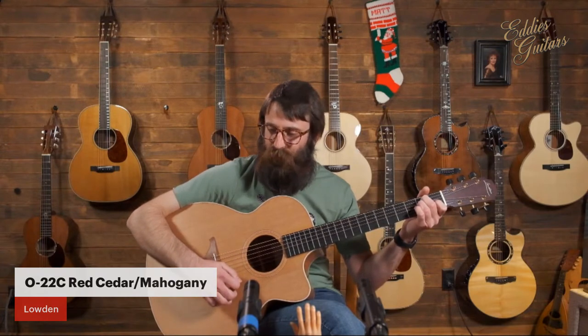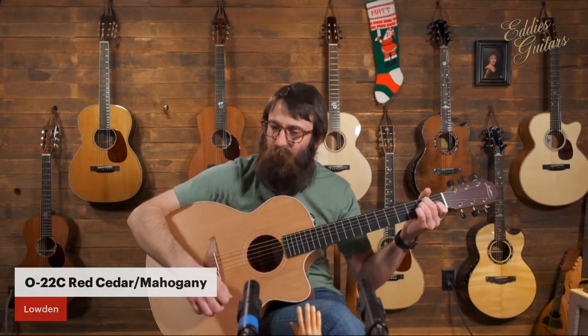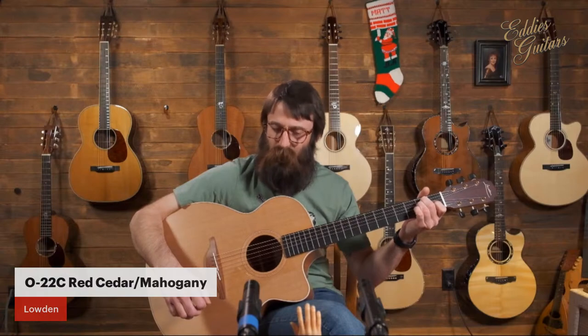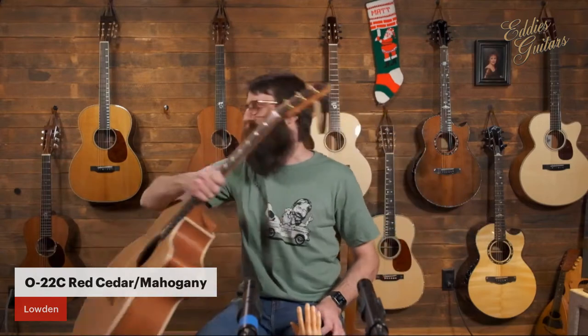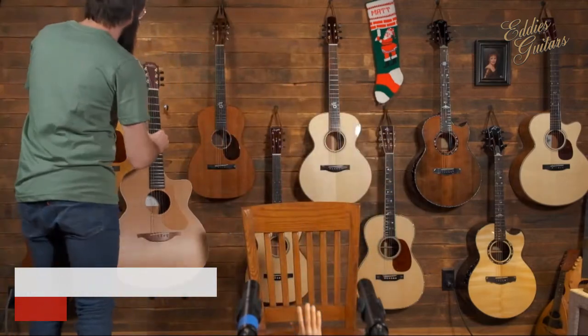That's an absolutely fabulous sound, real articulate, super clear. Very nice. Beautiful Lowden. Again, this is the O22 cutaway. The Western red cedar top and the mahogany back and sides. Great sound on Lowden guitar.